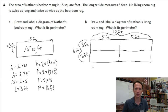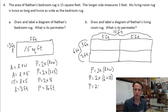So now we're going to find the perimeter, though. So we know our perimeter is 2 times the length plus the width, which in this case is 2 times what? Well, our total length is 6 feet, and our width is 10 feet, because we're double. So our perimeter is 2 times what? 6 plus 10 is 16, of course. And so then our perimeter, what is 2 times 16?